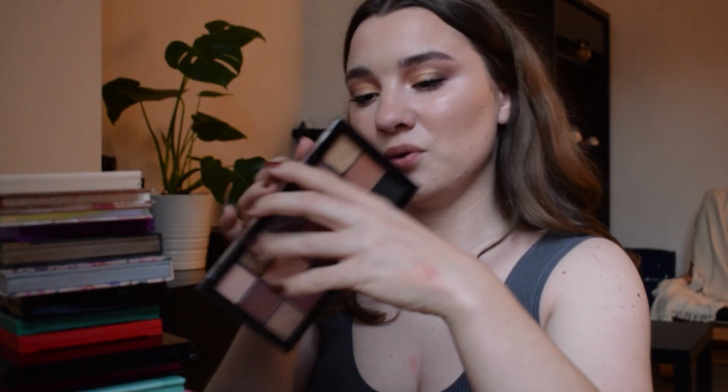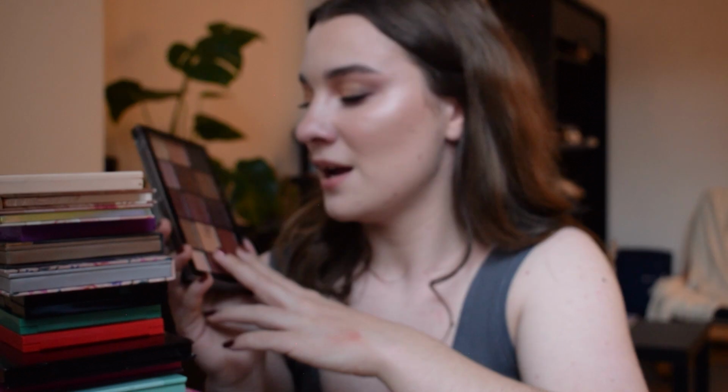Then the Makeup Revolution Reloaded Velvet Rose palette. This is probably the most read article on my blog, because it's a good dupe for the Soft Glam palette from ABH, if not nearly identical in terms of color. Personally, because I have the ABH one, and this one doesn't have a mirror, I know it sounds silly, I think I'm just gonna give this to somebody else because I do prefer the formula of the Soft Glam a little bit more. So I think I'm gonna donate this to family and friends.